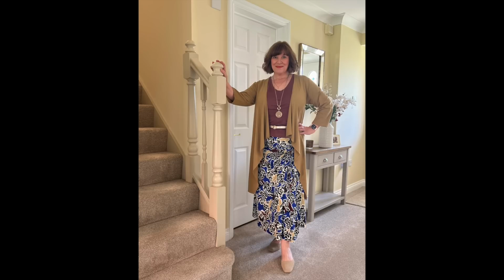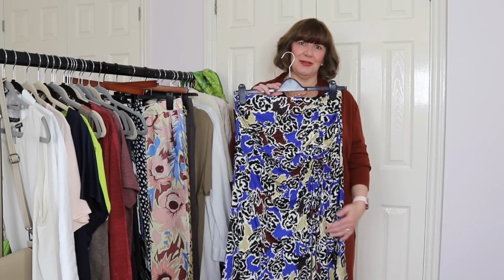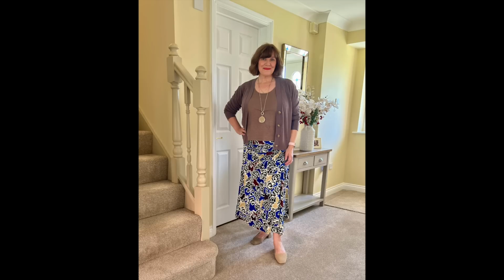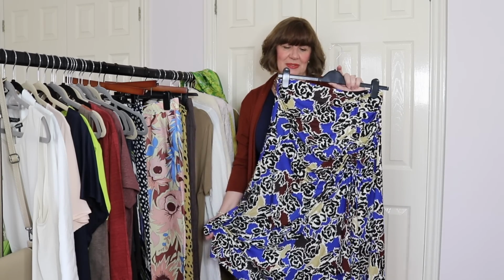I'm going to pop a picture in here of me wearing this skirt because I think this is going to be one of the things that I'm going to wear over and over again. And I could even take it into the winter. It's got a little bit of weight to it, so I would even wear this in the winter with a pair of boots as well.